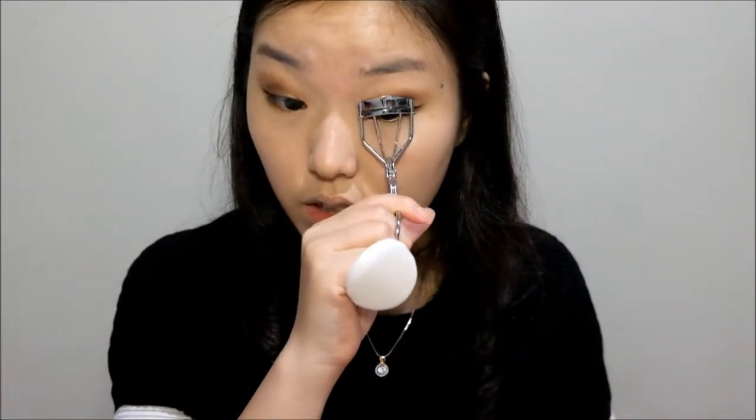Okay, which is the mascara. I asked you guys on the Insta story which one do you favor more between the Benefit Roller Lash and Heroine Make Mascara. So I got 88% for Benefit Mascara compared to 12% for Heroine Mascara. Now, I'm just going to curl my lash first.